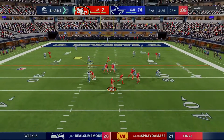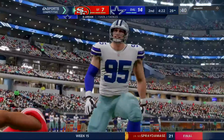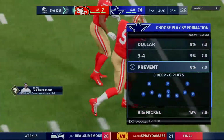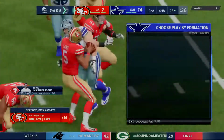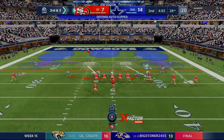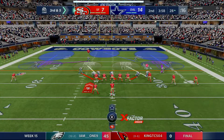Second and 3. And he can't find anywhere to go with it, and he goes down. He was trying to keep his eyes downfield. Nobody came open. He's trying to do everything that he had been taught, right? Every bit of the technique. But if no one's open, there is no technique except make sure you hold on to the ball as you go to the ground when you're getting sacked.